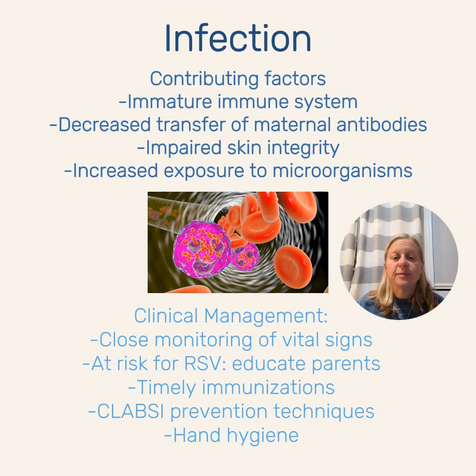Make sure that these babies are getting their RSV immunizations and any other immunizations that they are needing. If they are in the NICU, that they are having CLABSI prevention. We also talk about the "don't kiss the baby" rule, so that we're not having the passage of those viruses between visitors and the baby. And of course, practicing hand hygiene, because we all know that hand hygiene is the number one way to prevent the spread of infection.